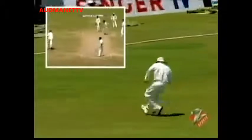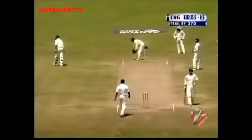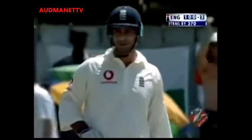Well played. Just a bit shorter that time. Nicely nudged away on the onside. They'll come back for 2. I'll be thinking about 3 as well. Ravinder having to run a long way. That brings up the 100 now for England. So, well on their way to saving this follow-on.